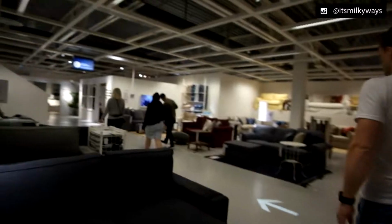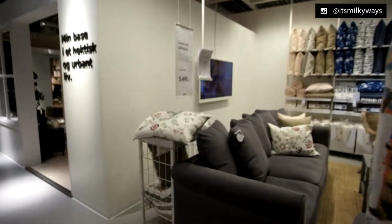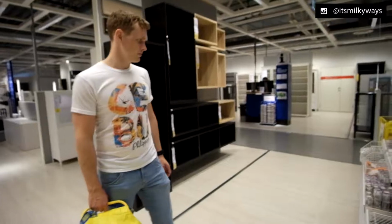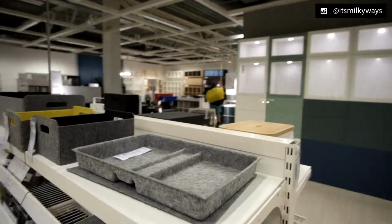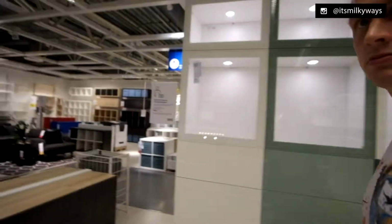Alright guys, we're done with my bedroom tour. In IKEA, you can find almost everything that you need in your house. Like a sofa. Do you need that? Yeah, I need that. Almost like this. Here, guys, there are organizers. And this is the disorganizer.